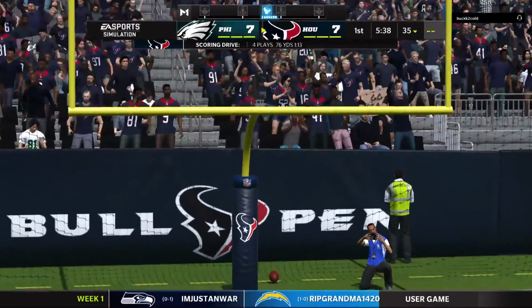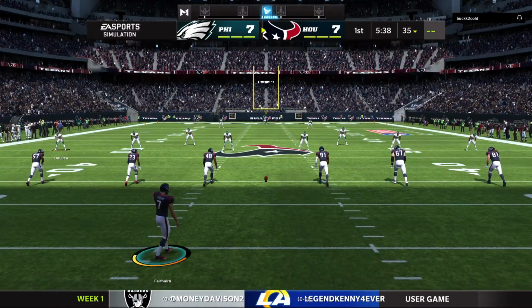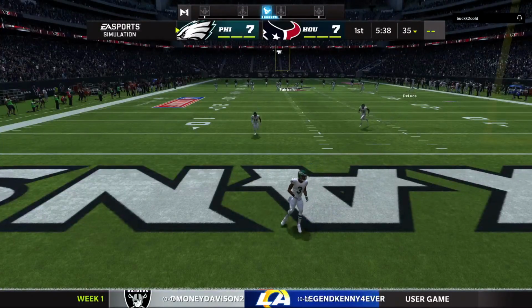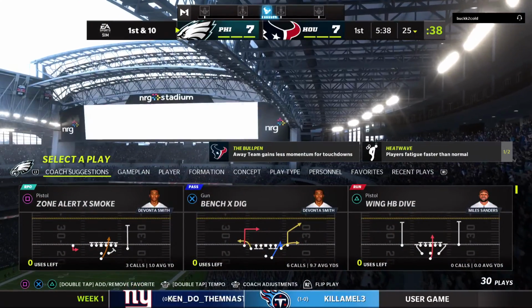Extra point by Fairbairn, up and good. And they will tie our score here in this opening quarter of play. Each team's had it. Each team has scored. 7-7 here as the kick's away. And this will be a touchback as that sails over the end line.